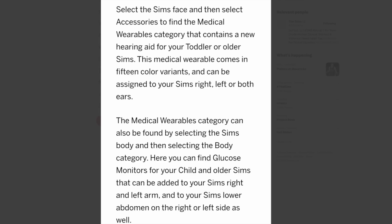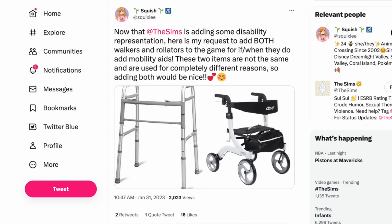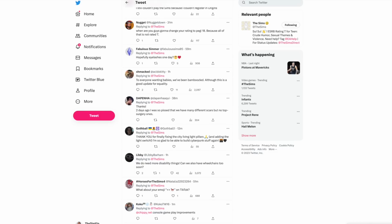In the patch update, they do go on to explain where and how you can find these items. And with me being hard of hearing, I think this is a great step towards the right direction as far as being able to have disability representation as well. Of course, with this update came a lot of Simmers also adding in their opinions, such as walkers and other things that can be added on to this. The list can go on and on and on when it comes down to how to have more representation as far as disability goes.